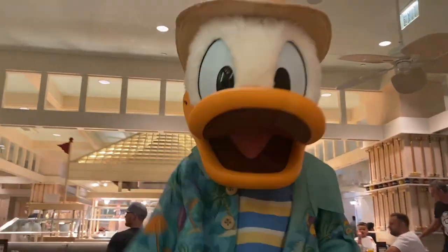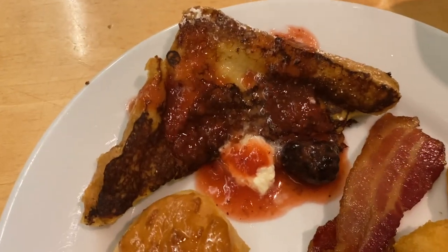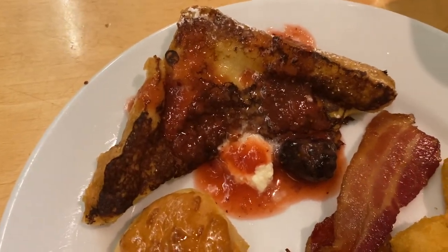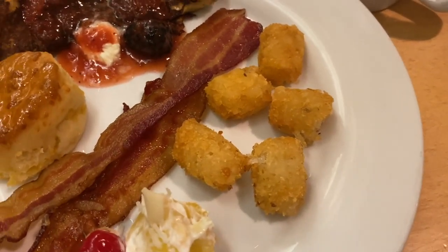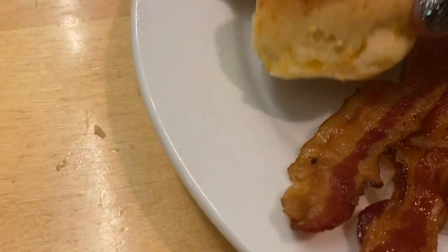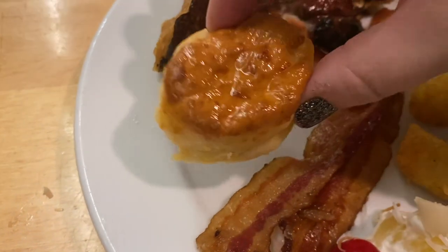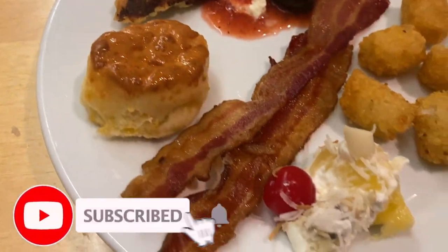Thank you. That's sweet. Went back for some of the items that I missed before. So we've got the French toast, and I put some of that berry melba sauce on it. And my server said that you have to try the tater tots. Those are kind of in the little kids area, but she said that they're really good. These are those cheddar biscuits again. Last time I had it as kind of biscuits and gravy. This time I was just gonna try it by itself.